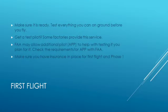So, first flight. I use the EAA test log. They have a whole test kit on it. It's totally worth the money. It helps you plan how you're going to do it. In the end, I didn't do it exactly as specified, but it was a guide for really preparing a good test flight program.